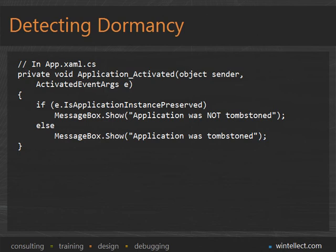So one really important point to take away from this is that we still have to write the tombstoning and untombstoning logic in Mango that we wrote in 7.0, because there's never a guarantee that when your application is switched away from or deactivated, that it will simply be made dormant and not terminated. However, in most cases, it will be made dormant. So with a little check like this one in your code, you can avoid untombstoning data that doesn't need to be untombstoned.